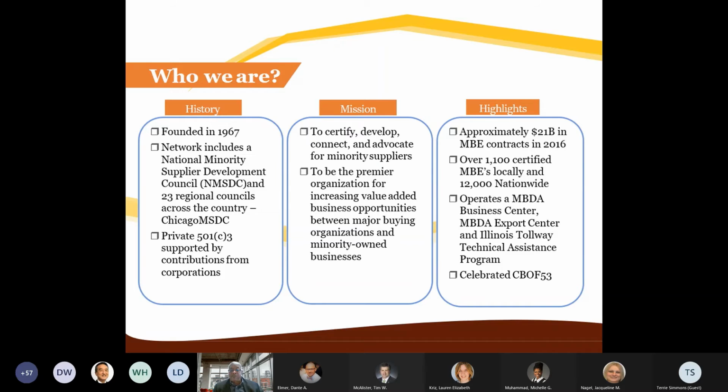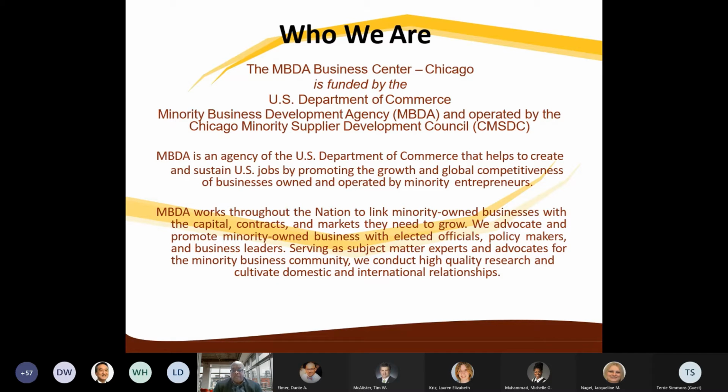Next slide, please. So the MBDA Center, who are we? Well, it's a federally funded program. This slide will give you some information about it. It's federally funded by the U.S. Department of Commerce. The Minority Business Development Agency is operated by the Chicago Minority Supplier Development Council. And the agency is the part of the U.S. Department of Commerce that helps to create and sustain U.S. jobs and promote the growth and global competitiveness of businesses owned and operated by minority enterprises.